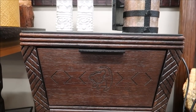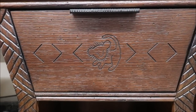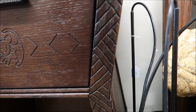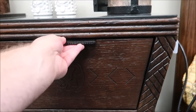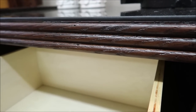One of my favorite things is the Animal Kingdom Lodge nightstands. Take a look at this because Simba. This is so unique, I feel like. These were in the rooms at Animal Kingdom Lodge. I absolutely love it. These are $225. I think they're well worth it, just because of the Simba right on there. And they were inside the Animal Kingdom Lodge.